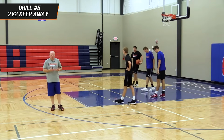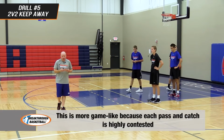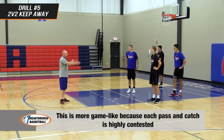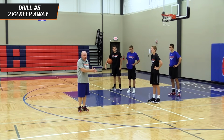Now a couple of things that you see when this drill is done in a competitive situation is that you're throwing passes and you're catching passes that are much more game-like because they're contested. Now we've got some big guys here and we're not dealing with very much space, so the advantage is to the defense. It's harder for the offense to move the ball in a smaller space.